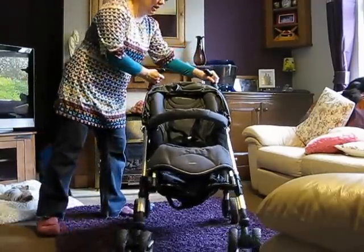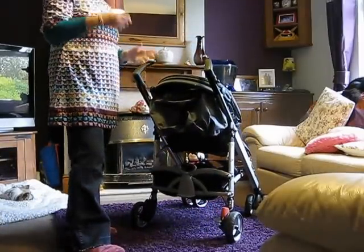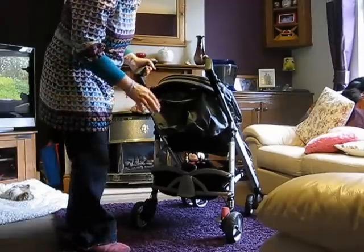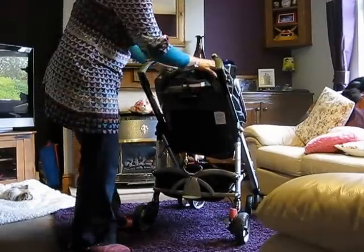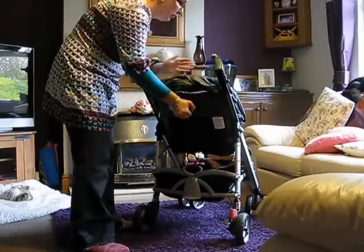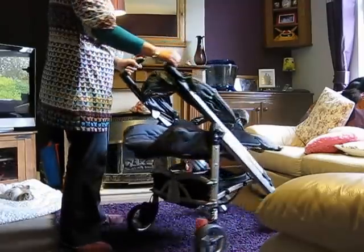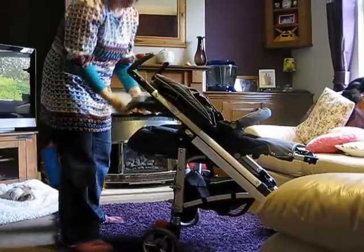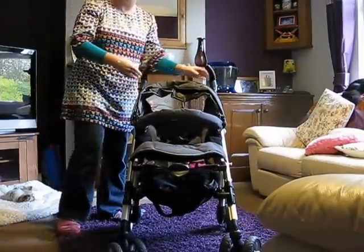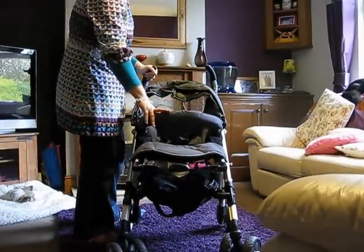With regards to recline, another thing that I really liked, because a lot of the other buggies that I had were those pull cord reclines, and I just, personally, I can't stand those at all. So I was really happy that this one has got a handle recline. So you've got altogether 4 reclines, and one is lie flat, which is perfect for a newborn baby. So it is for newborn up until I think about 3.5, 4. I think it's 15 or 17 kilograms.